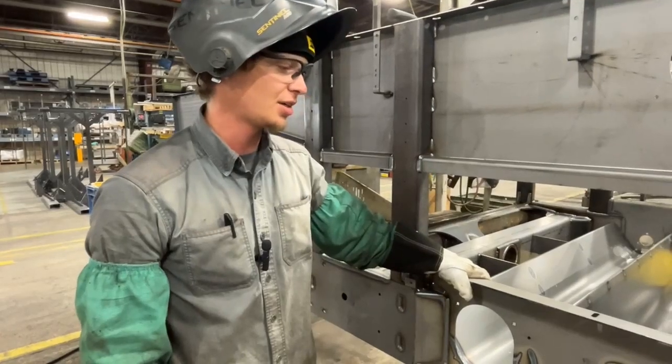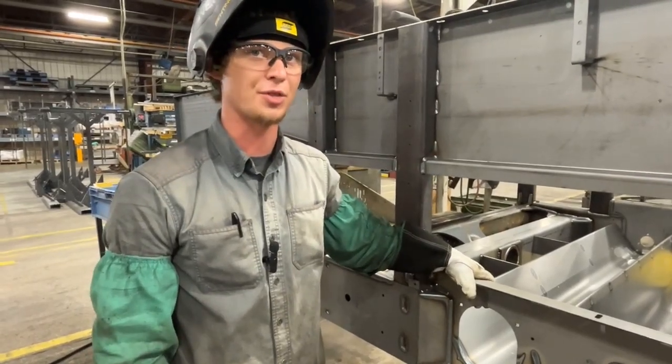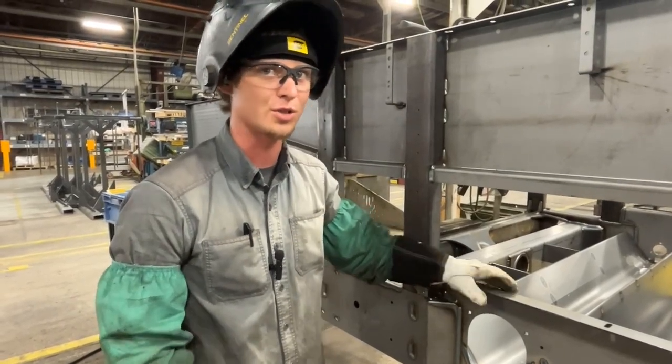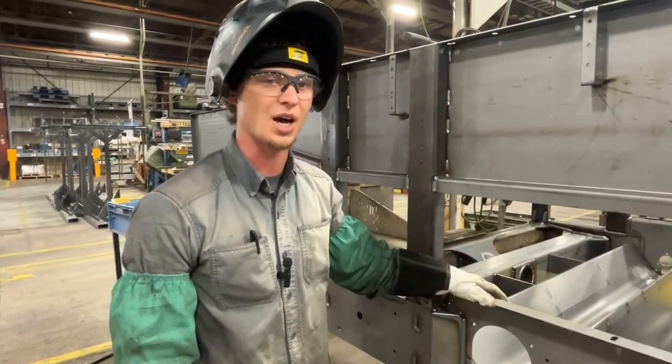This is a pretty crucial thing, so they go through it pretty deeply. We've got to make sure that our welds are on par. We can't have too many pinholes. We can't have frosty welds. They can't be inconsistent.